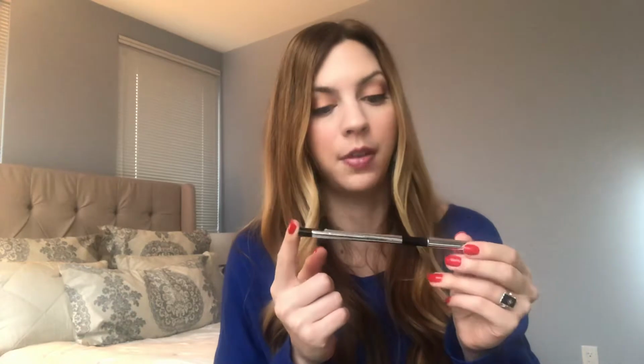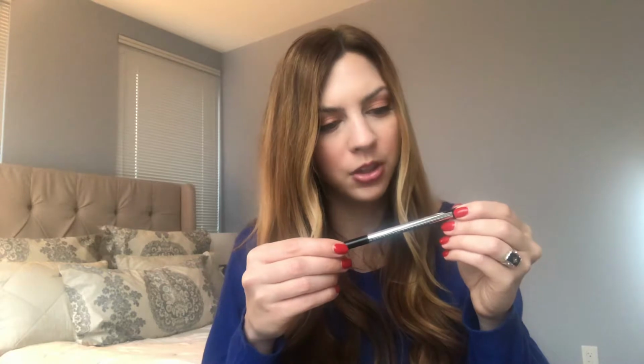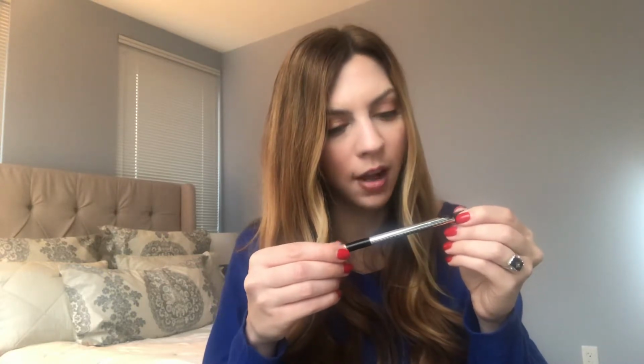This Marc Jacobs eyeliner is one of my all-time favorite eyeliners. I use it frequently. This is just in the color black, and I'm trying to find what the actual name of this eyeliner is. It just says it's a gel crayon or gel eye crayon. This is in the color black.